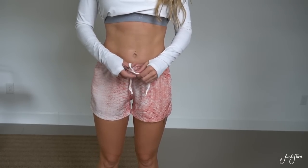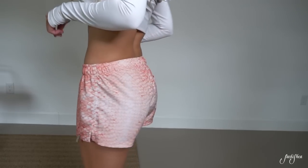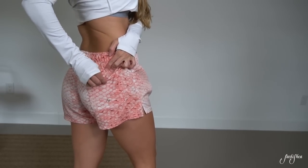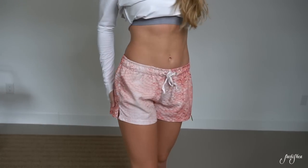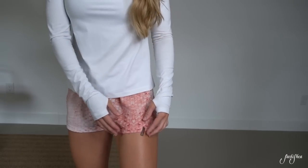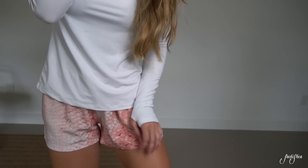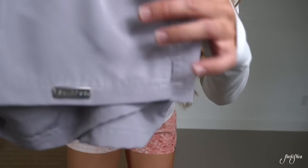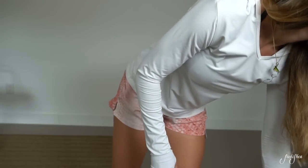They got the drawstring, so you can tie it, make it tighter. You can do a little bow. And then it's got a pocket in the back right here, which is Velcro, open and close. Very nice. And they're like a board short material, so you can get them wet. They have this little silver bar that says Skipper down the side of mine. I pulled it in, it fell off, but this is what it's supposed to look like. Very cute. So, love these shorts.